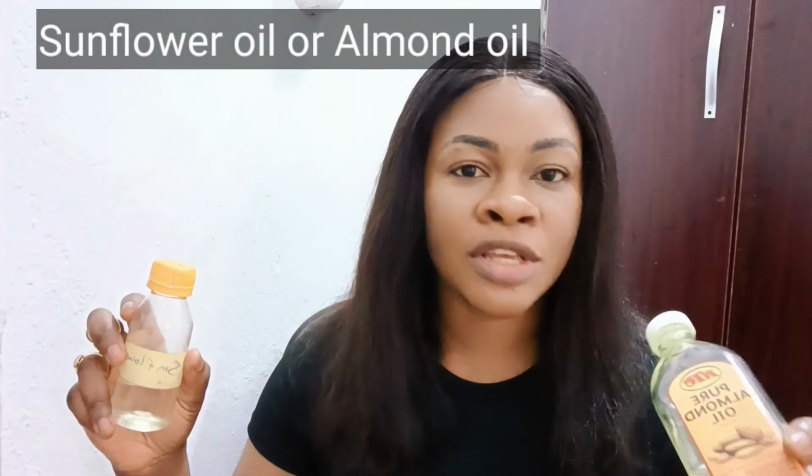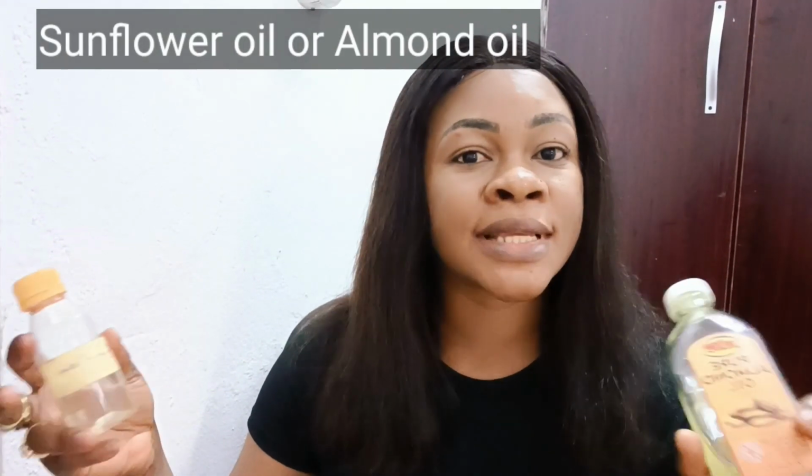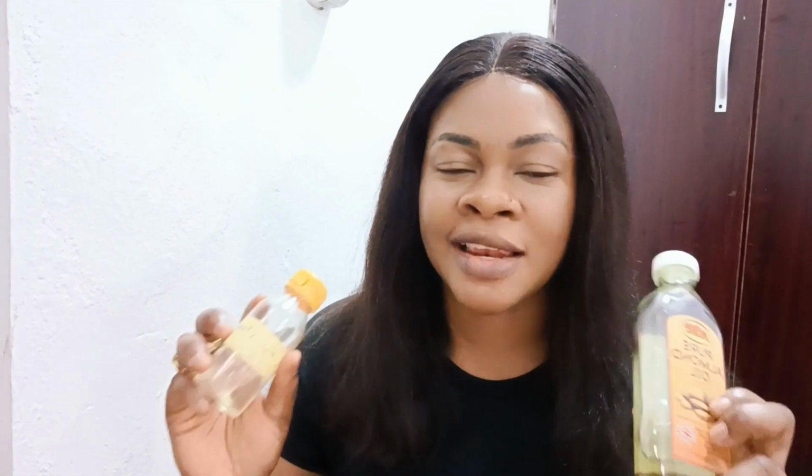It will just nourish your skin, giving you a well moisturized, glowing skin. So almond oil is also very good, very natural for all skin types, but mainly for those that have normal to dry skin. So just make use of any of these and you will love it.